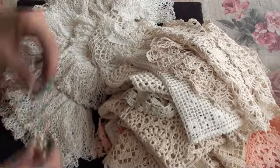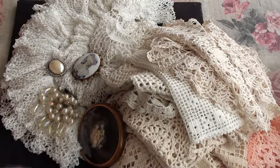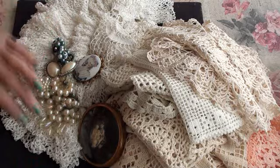So the jewellery bits, I always love finding nice bits of jewellery because it just tops up the bits that I use.